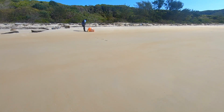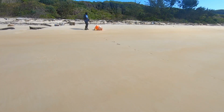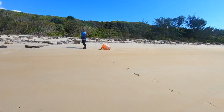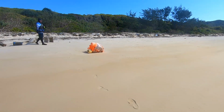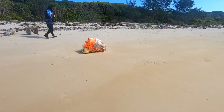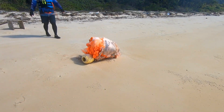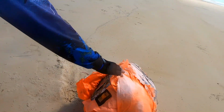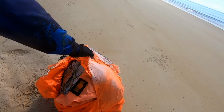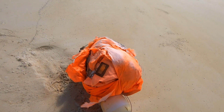A big ball, whatever it is. A fossicker. Let's see if he's found it. What is it? It's like a man-made buoy. Lots of stuff put in it. Oh, okay. It's got little stickers on it, but they're tied all together. Okay, yeah. Nylon filament fishing line, 5 kilometres.